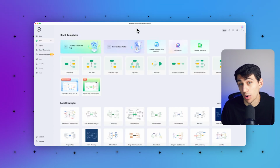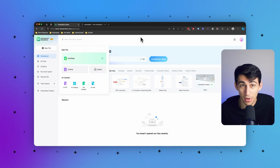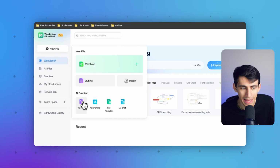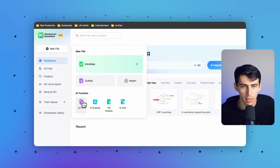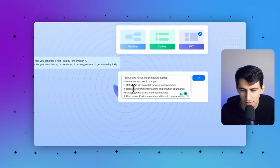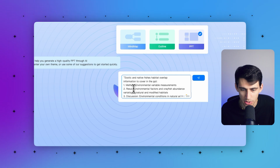So once you get the required information, proceed to the tool. As you find yourself on its homepage, select this button over here, and then you can go to AI PowerPoint from the available options. As you find yourself on a new window, type in the prompt for the PowerPoint that you want to generate. Prompt should be within 300 characters, so give a prompt that fits in well. For instance, you can provide the following prompt to generate a perfect presentation against the required topic. So let's put exotic and native fishes habitat overlap information to cover in the PowerPoint.